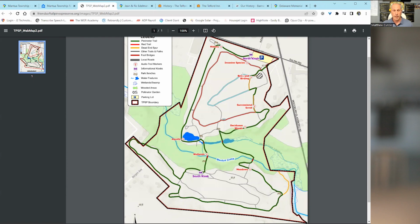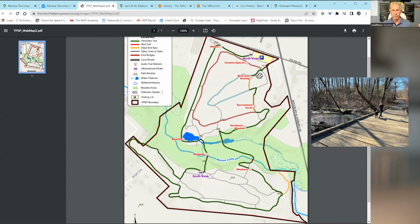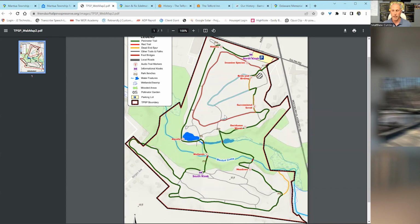It's over 100 acres, used to be a golf course owned by Ron Jaworski. It's converted and preserved. So now you can do all sorts of stuff. There's an audio trail, foot trails, bridges, pretty cool place to go and hang out.